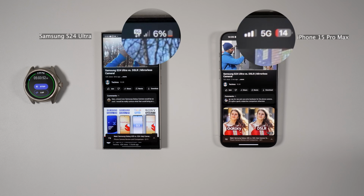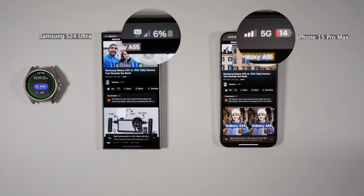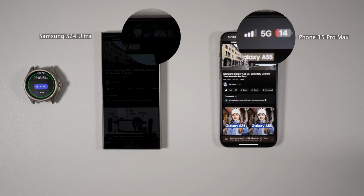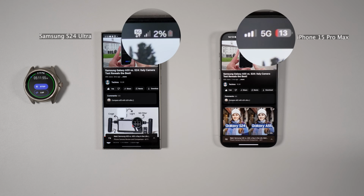For the last part of the test, I ran some YouTube videos at 720p. It is obvious at this point that the iPhone is going to hold better compared to the Galaxy. The Galaxy is not doing great at all, especially in this last 10% and dropping really fast. The iPhone is still above 13% and it seems like the Galaxy is not holding it anymore.